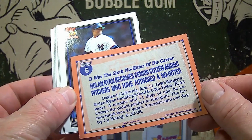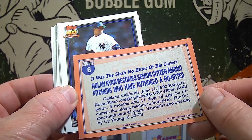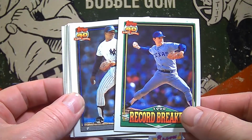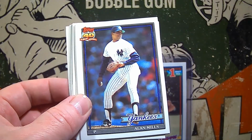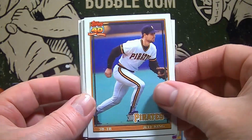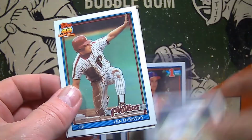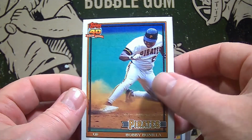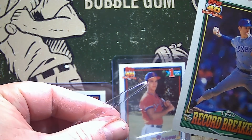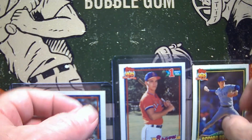Let's see. Nolan Ryan becomes a senior citizen among pitchers who have authored a no-hitter, at the age of 43 years, 4 months, and 11 days. He became the oldest pitcher to throw a no-hitter. So there you go. When most folks were leaving the game and retiring, Nolan Ryan was still throwing no-hitters. That is a testament to his longevity and power. Sweet stuff. Let's see. Sliding into base right there. That's cool. I'm going to put that other last Nolan Ryan into at least a penny sleeve here. Hall of Famer, but might be a card you want to keep in good condition.